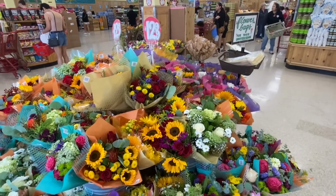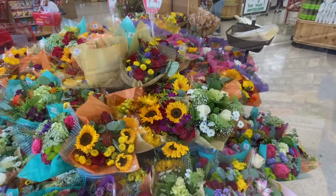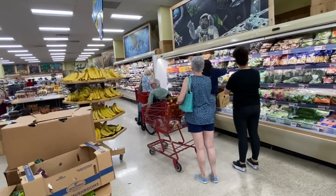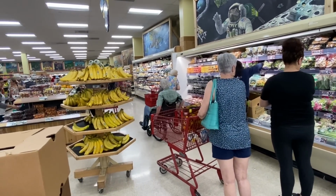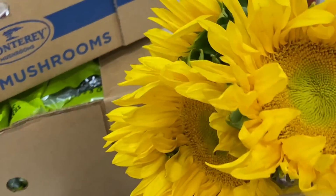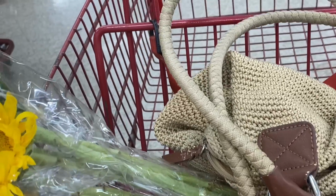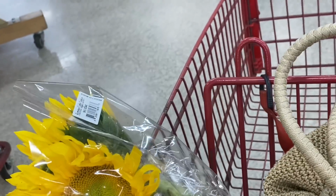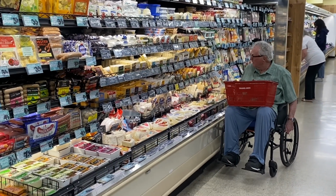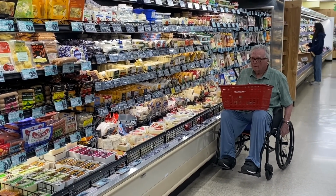I can't forget the sunflowers for Colleen, so I'll see if I can find some long stalks. I'm having more fun following him around. He hasn't been here in so many years. So I did get some sunflowers, beautiful big sunflowers. So I'm ready to go. And I think I will let him have fun picking out cheeses. There he is in his cheese section, just having a ball.